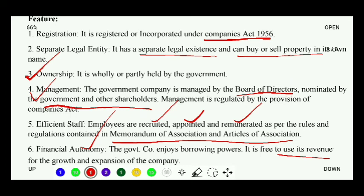But over here in the government company, what happens? Whatever revenue they earn can be used by them for the growth and expansion of the company. Freely, without asking anyone, without bothering anyone, whatever they want to do with their money, they can do. Generally for the public interest.